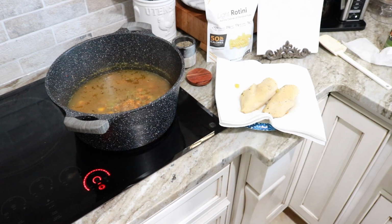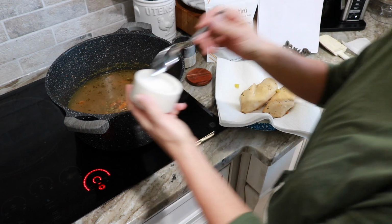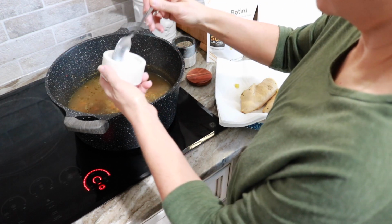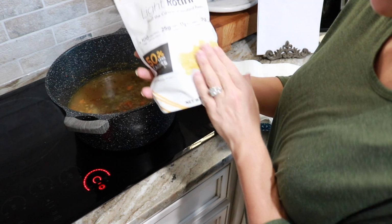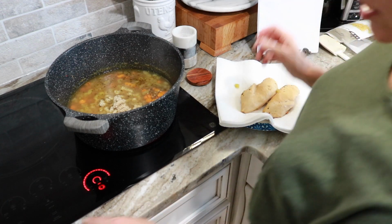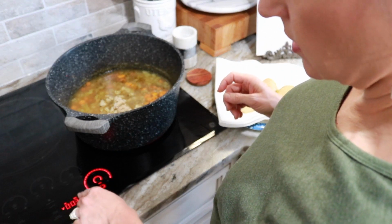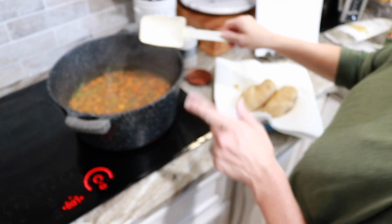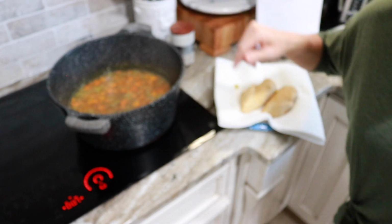So it says to add some salt, and they said 2 to 3 teaspoons is what they like to add. So we're going to salt her up pretty good. And we are going to add in 1 bag of the Fabric Gourmet Light Rotini. And we're going to turn that up to high, and we are going to set that for 7 minutes. And then we're going to shred the chicken and put it back in. And then if we need any more liquid, I do still have some of that chicken broth left, or we can add water.